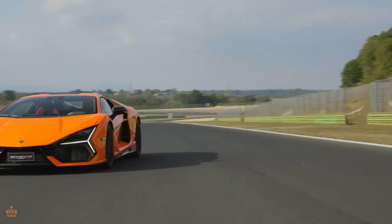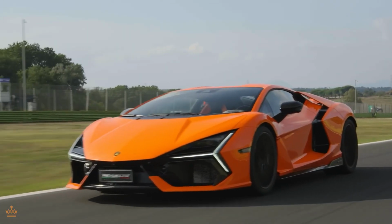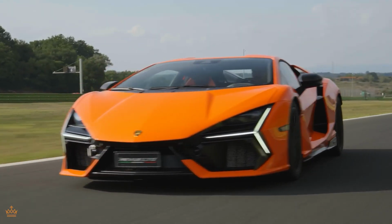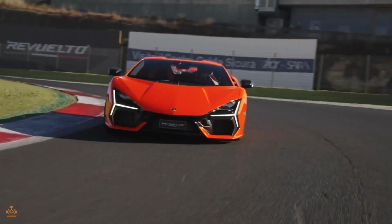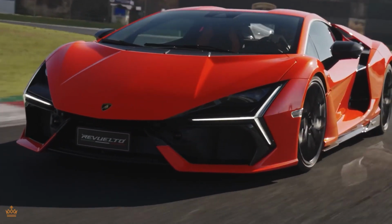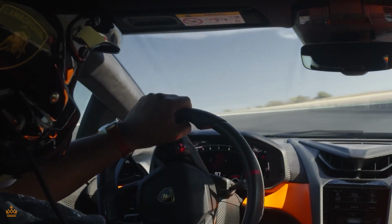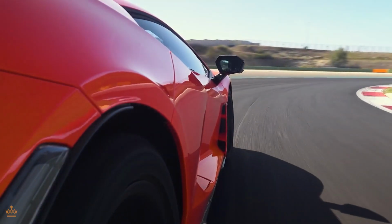Luxo-Lovers, by watching this video, you'll gain insight into the remarkable design, innovative technology, and exhilarating performance of the Lamborghini Revuelto. We'll uncover everything you need to know about this automotive masterpiece, so don't miss out.